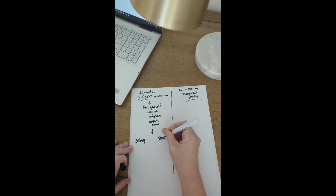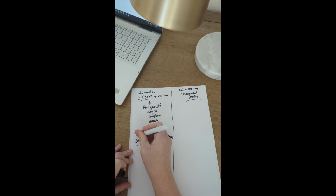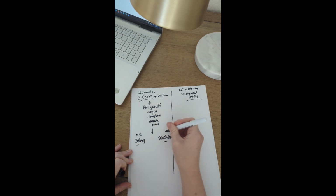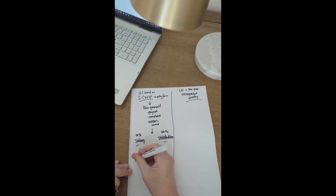Now, once you've hired yourself as an employee, then you are going to break down your income into two different ways of receiving that income. This is going to be paying yourself a reasonable salary and giving yourself the remainder as a distribution. Now, you're required to give yourself a reasonable salary, so let's just go ahead and put 50% into your salary and 50% into a distribution.